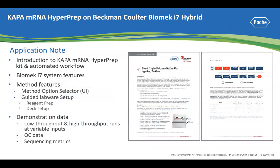So recently we published an application note featuring the KAPA mRNA HyperPrep method on the Biomek i7 platform, and this piece does include an introduction to our KAPA mRNA HyperPrep kit, along with the automated workflow on the Biomek i7 platform, reviewing the system features and those hardware requirements. It highlights the method features, including the user interface options, along with the guided labware setup for reagent and deck prep. And it presents the demonstration data set, including both low and high throughput runs at variable inputs, showcasing both QC and sequencing metrics. So while we did collaborate with Beckman on this application note, the method was developed internally at our Wilmington, Massachusetts location.